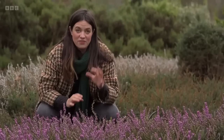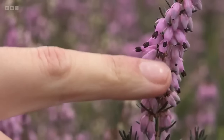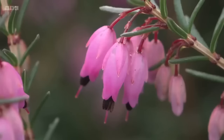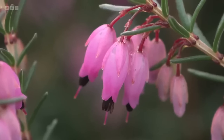But the key defining feature of Erica is that these flowers have a protruding stigma and stamen. Now, the stamen is brown or dark brown, this one's almost black, and the stigma will be pink or white, and if you see that, then you know you're looking at an Erica.